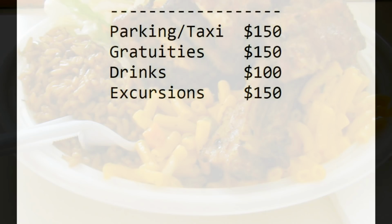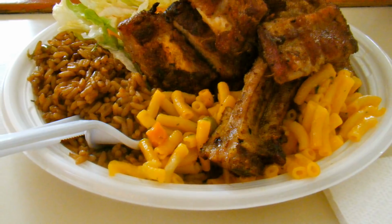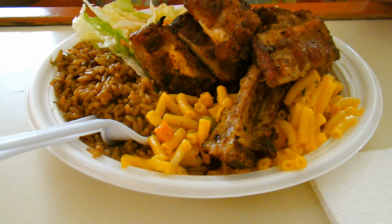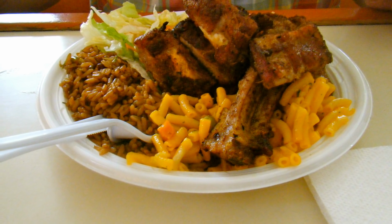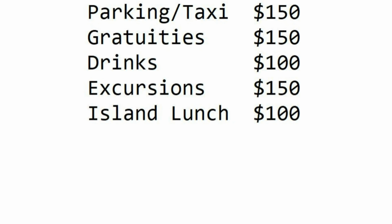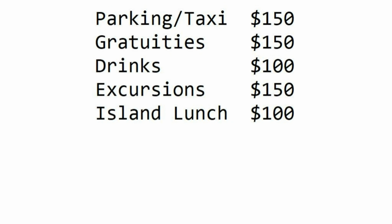So let's say $30 to $35 for lunch. And let's say there are 3 different destinations you'll be visiting on your cruise. So lunch times 3 is going to be about another $100.